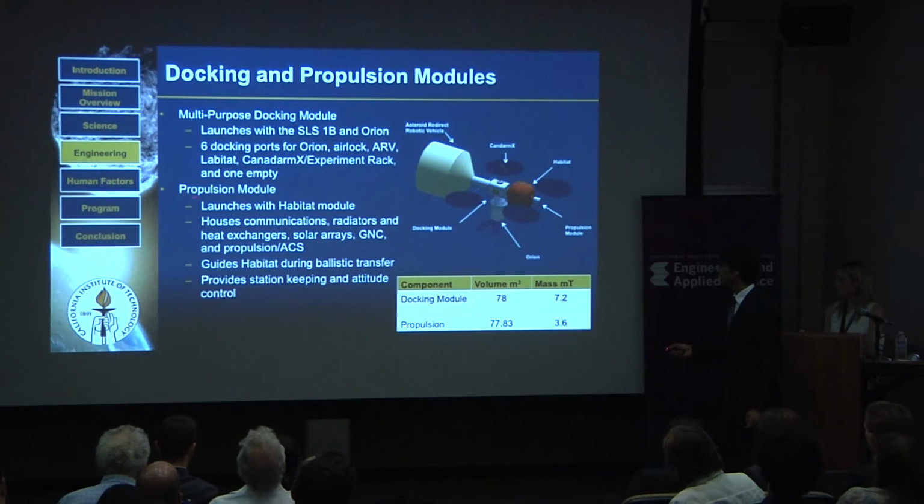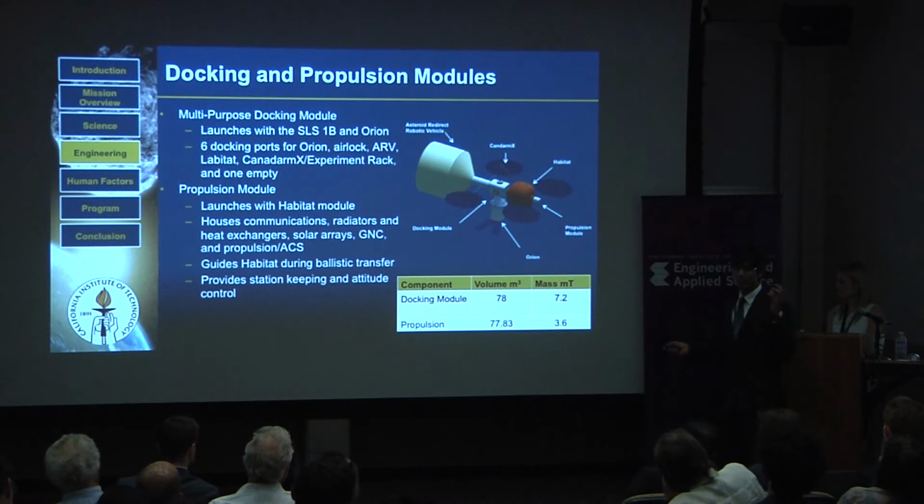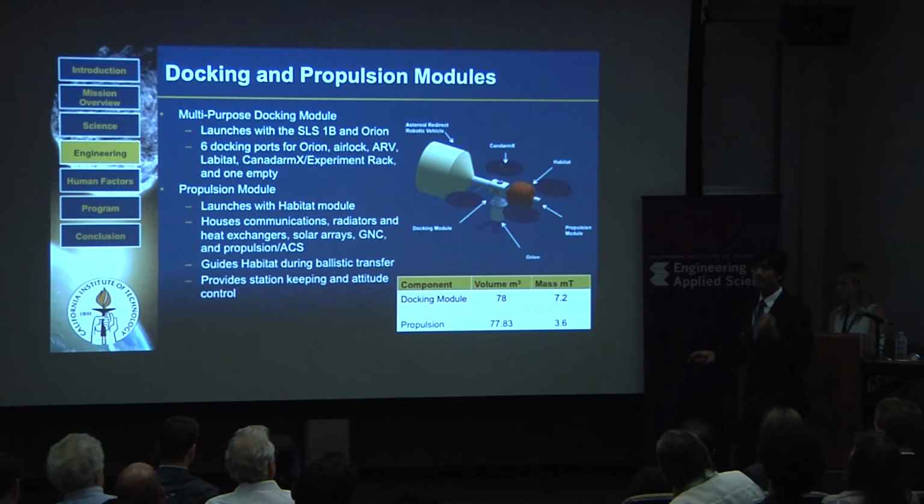And now, why is this propulsion module very important? Because I'm launching my habitat module separately from the Orion capsule, which means that it needs a guide. It needs a proper propulsion module to ensure that it's put into orbit and then docks safely. Apart from that, it also needs to take care of station housekeeping, which is very important considering the fact that my habitat travels for about 100 days.